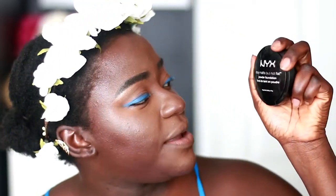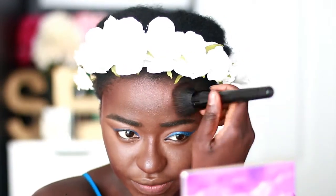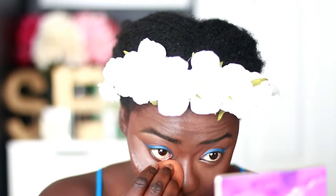For my contour side, I'm gonna take the NYX Stay Matte But Not Flat in the shade Deep, and I'm gonna use that to set those areas, just because it also has a red undertone to it. And I forgot to tell you it's extremely pigmented, but we'll blend that out. Okay, and then to set our face, we're gonna take the Coty Airspun Loose Powder in, what is this? I think this is just translucent extra coverage. And set our face. We don't have a choice.